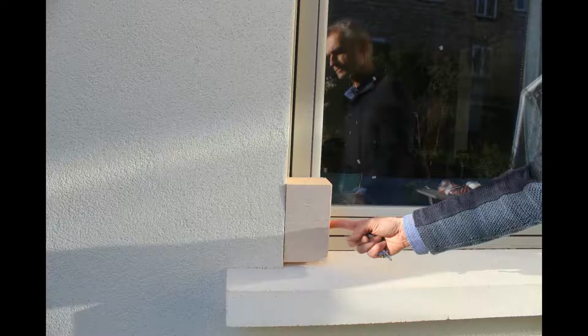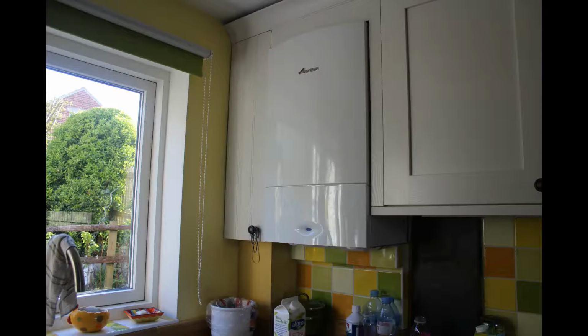When we moved into the house, we realised it was very cold. It was quite dark and there was quite a lot of condensation. So over a 3-year period, we set about improving the insulation to the walls and underfloor. We replaced the boiler and the radiators, and we replaced our windows and doors.